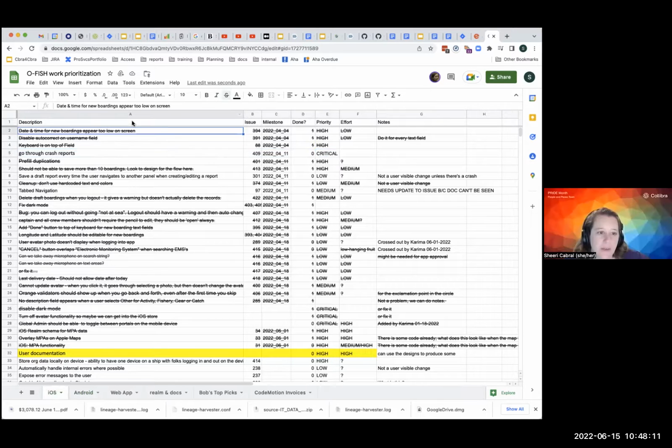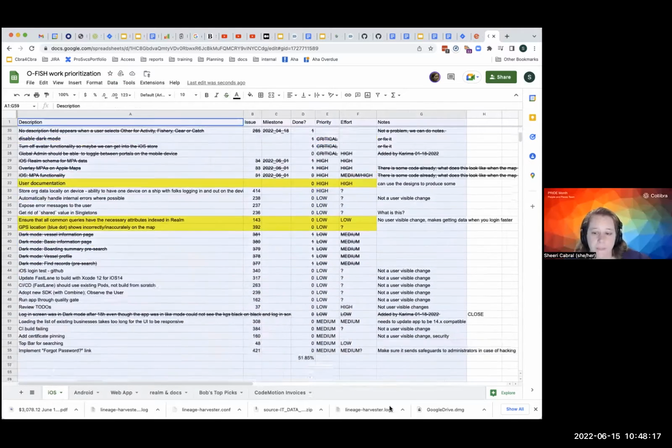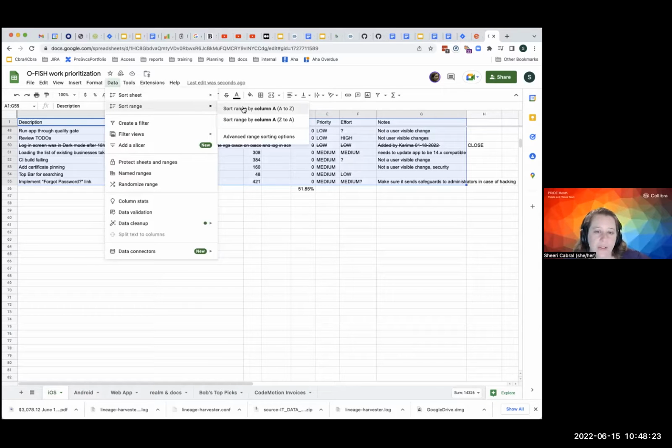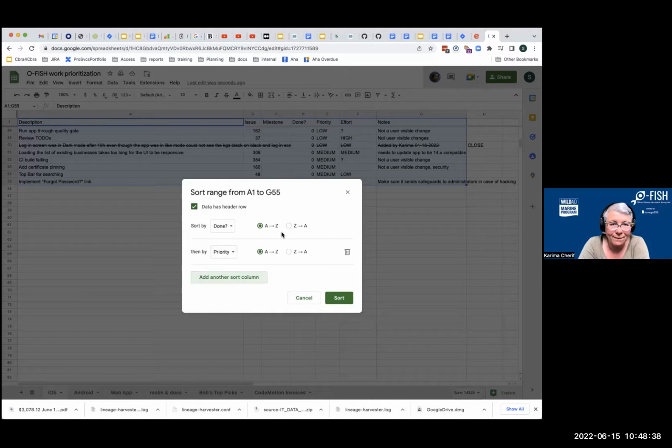Why is this not sorted? Let's sort this data. So let's just do this. Okay. So we're going to sort the range. Sort range, advanced range. Okay. So there is a header row. We want to sort it by done. Oh, I didn't change the done column. And then by priority. Done is going to be 0 to 1.